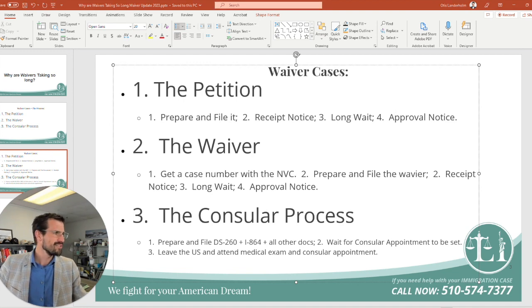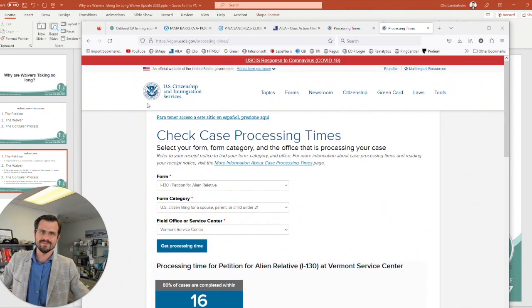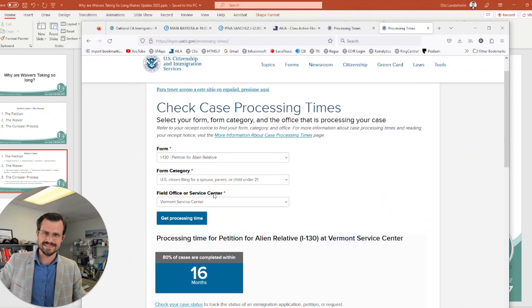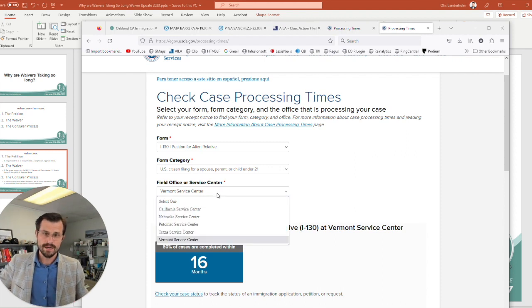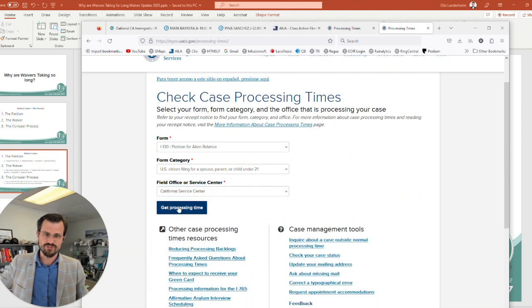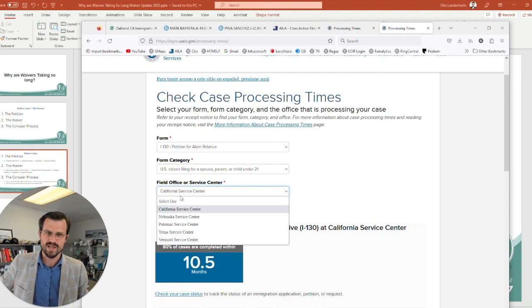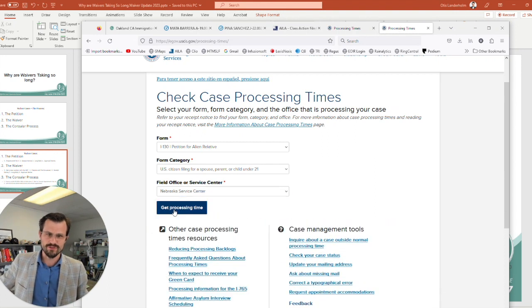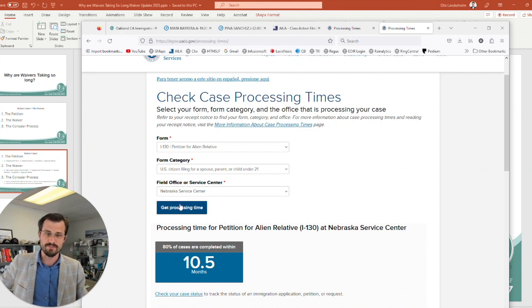Well, right now, to give you an idea, I'll share this screen here. This is USCIS, all right? Current processing times. This is at the Vermont Service Center. They say 16 months for a U.S. citizen spouse filing for their spouse, okay? Now, that's different. California Service Center says 10.5 months. The Nebraska Service Center, on today's date, the 27th of February, says 10.5 months.